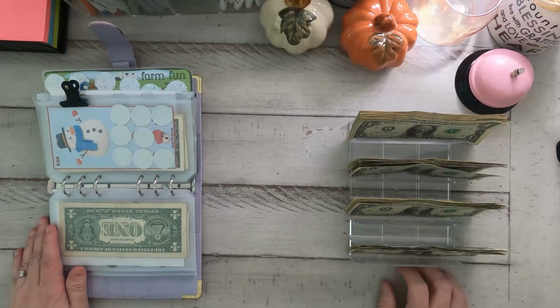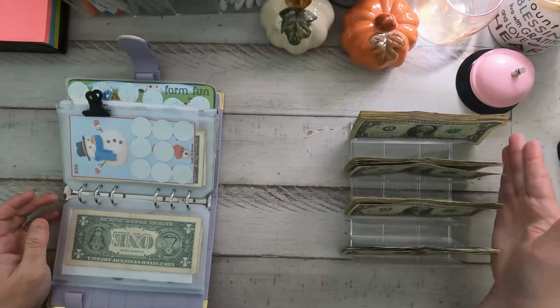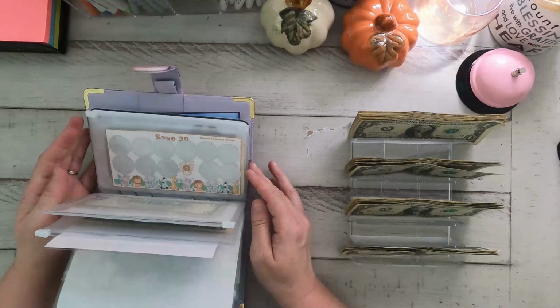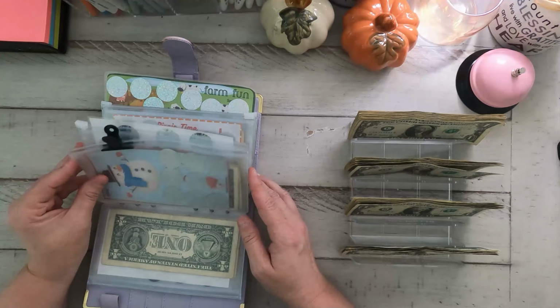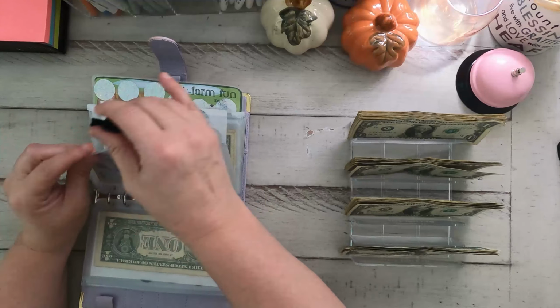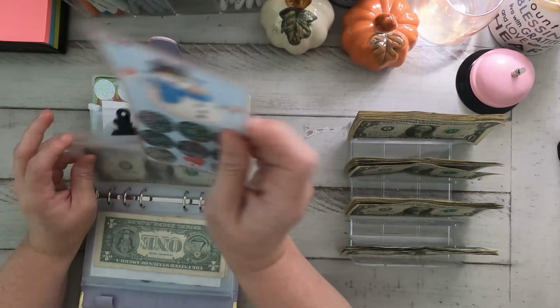It's Christmas Binder Tuesday. I am so excited about this binder. This binder is bringing me so much joy. And we are starting off with Lady Di Saves. I hope every one of you is having a happy Tuesday.